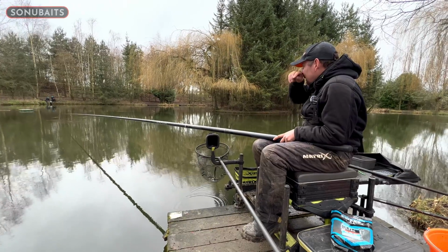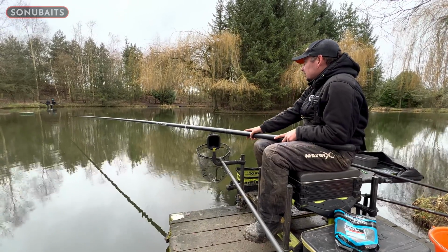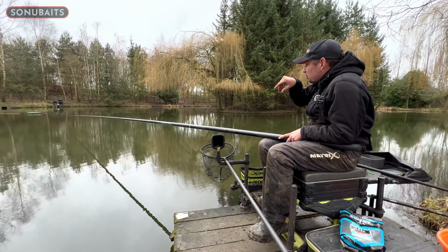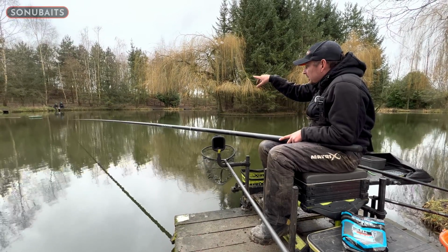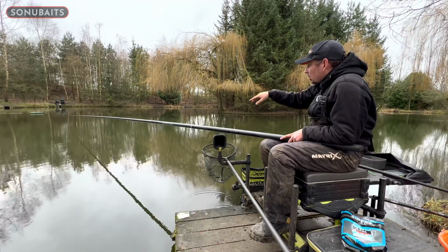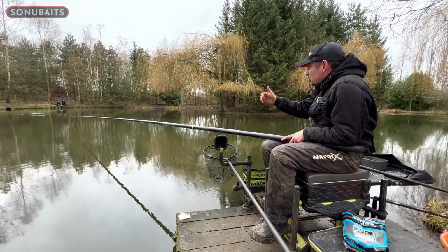Again, just loose feed a few maggots. Try and flick your rigging as well. I always try and flick it past my pole tip. Let it all come back onto obviously your marker in a nice tight line, and just read your float. And then once it's settled in your fishing, just be patient.